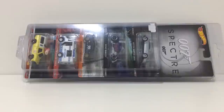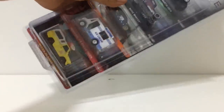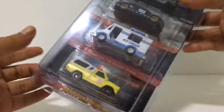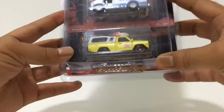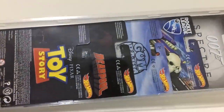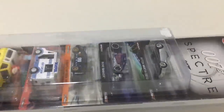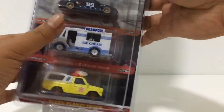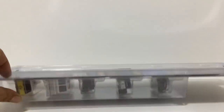Today we have Hot Wheels Premium 2019 Entertainment Series Mix N, or Release N, or Assortment N. You must be wondering why I've laid the cards like that, because I also got the protector. This is the protector specifically for the Hot Wheels Premium, like Car Culture and everything. See that? Collectors. This is a perfect size for a Hot Wheels Premium card. So you can display it very nicely.